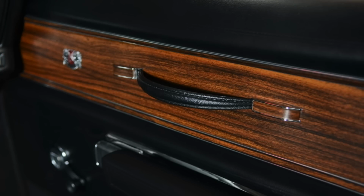Here's one more close-up of this jazzed-up door panel for 1973, and you can see the New Yorker logo up front and the wonderful faux wood grain. Interestingly, even the pieces that affix the door pull strap to the door are faux wood grain, so it kind of blends into the overall door panel.